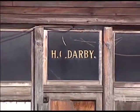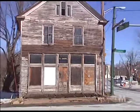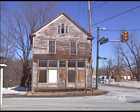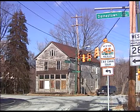Darby's store in Bellsville was not so lucky. Built in 1910, it is another good example of the general stores of that era. Unfortunately, today it stands vacant and at risk of being lost.